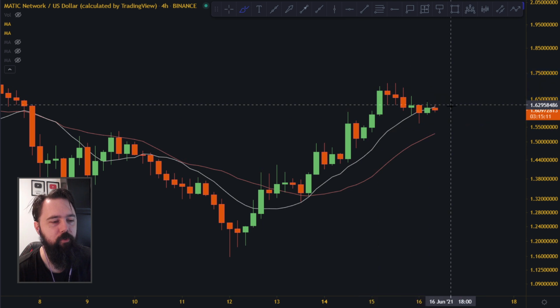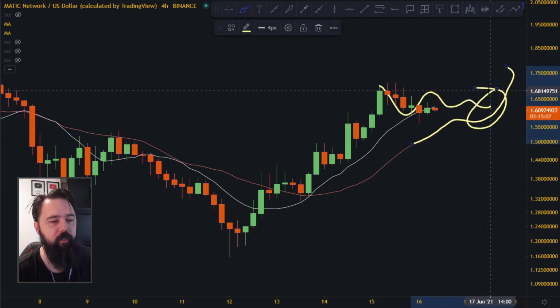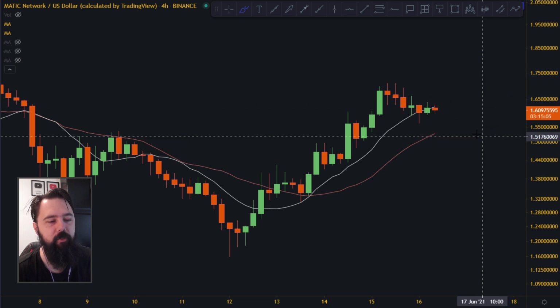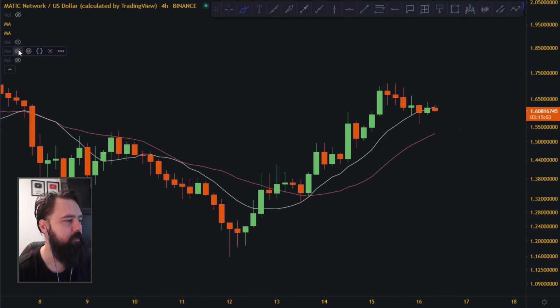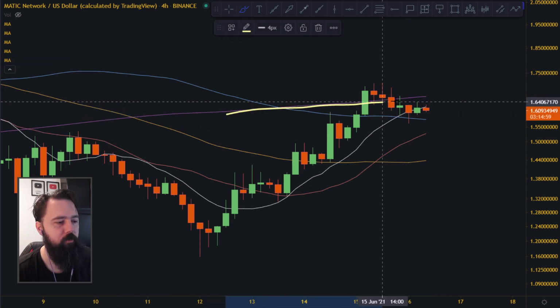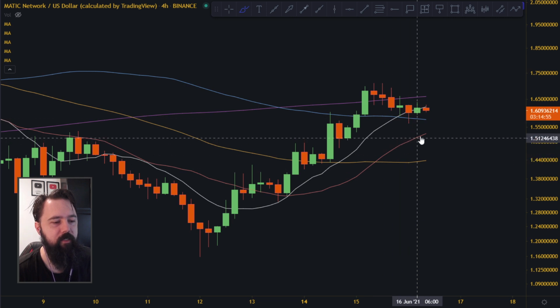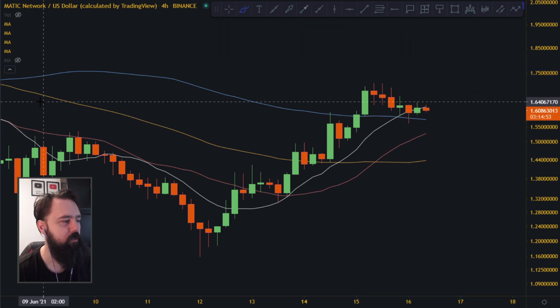Right now we're going through consolidation, and once the consolidation is done, maybe we pick up the 20 moving average up here. We might actually bounce off of that and continue going to the upside. Let's see all the moving averages, how they're looking. You can also see the 200 moving average right above us, giving us some kind of resistance up here. So I think we need at least the 20 moving average up here to actually bounce us to the upside.